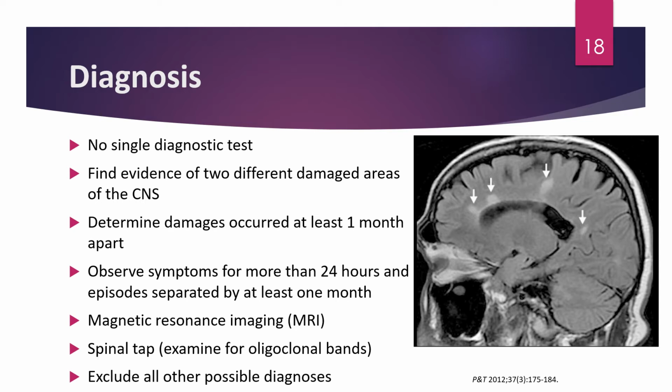They need to typically observe the symptoms for at least more than 24 hours. And again, episodes separated by at least 1 month. MRI can be used to basically look at the presence of different lesions. And remember, we need to have at least 2 lesions. You can also do a spinal tap. And this is basically to examine for oligoclonal bands, which are typically seen in patients with MS.